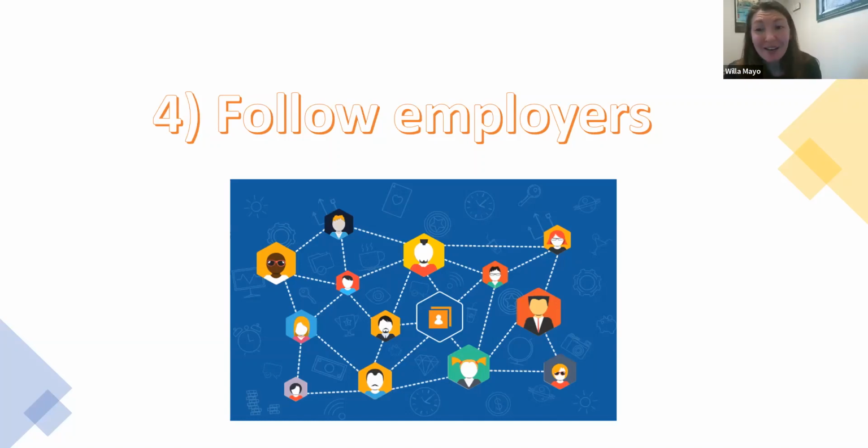If you want to check back on a certain job, maybe you really want to work at Google. If you follow Google, then you can easily find your follows and you can click on them and say, oh, have they posted any new jobs lately? Let me go check in on that. And it's just an easy way to keep it all consolidated and together in one place.